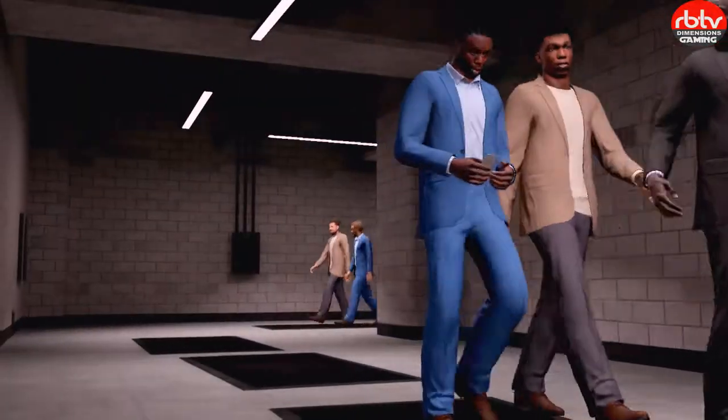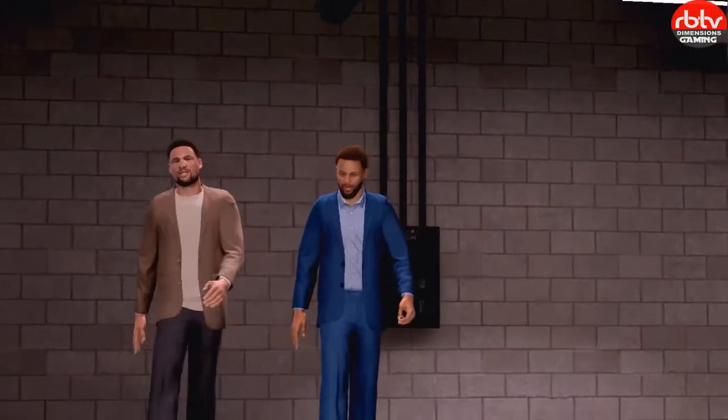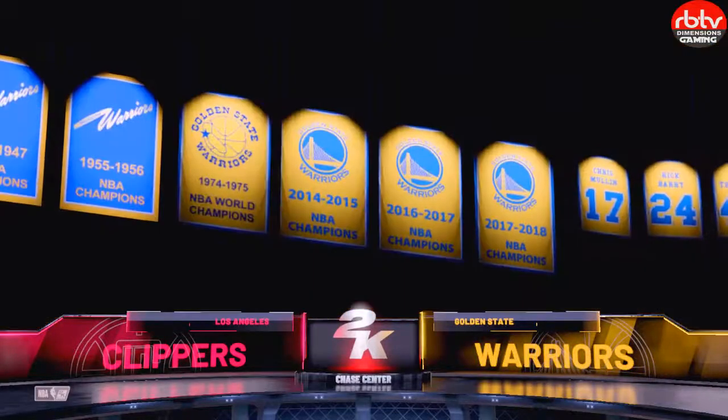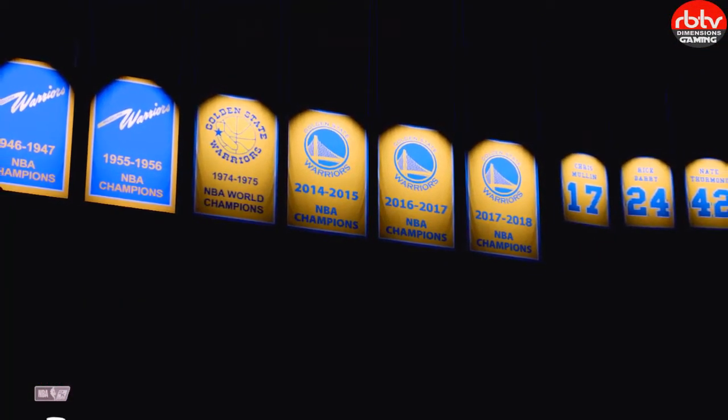State squad coming through the tunnel earlier, with the Warriors faithful anxiously awaiting their arrival on the court. Folks rushing home on their commutes as we get ready for action here in San Francisco. Thanks for spending your Friday afternoon with 2K Sports and the NBA.